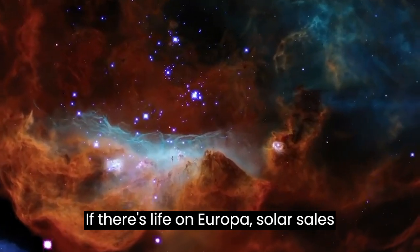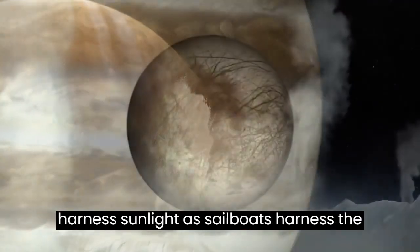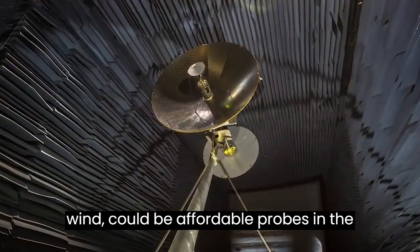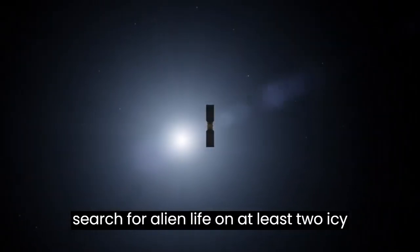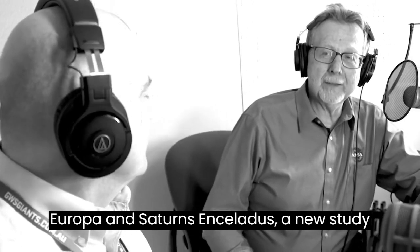If there's life on Europa, solar sails could help us find it. Solar sails, which harness sunlight as sailboats harness the wind, could be affordable probes in the search for alien life on at least 2 icy moons in our solar system, Jupiter's Europa and Saturn's Enceladus, a new study suggests.